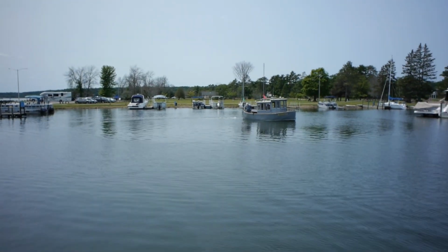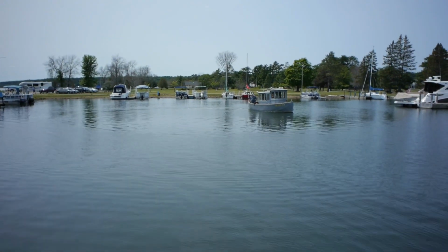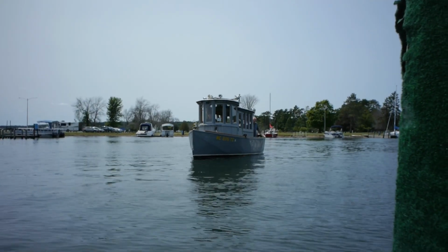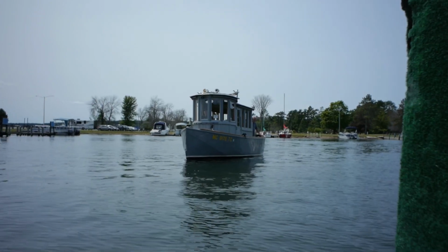The hull is a displacement type. Normal cruise speed is 6 to 7 miles per hour. She draws only 22 inches of water and maintains a steady heading.